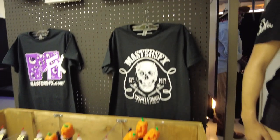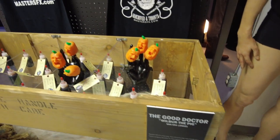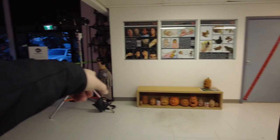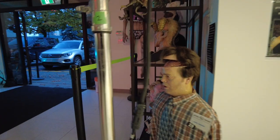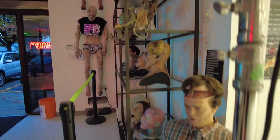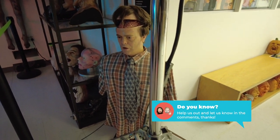The good Dr. Wilbur the pig down there. But I was looking at these things. Oh, they're like rubber. I think those little pumpkins are the ones for sale. I was drawing your attention to this one, Rick Baker. I saw that in the pictures. Legend. And is that Dwight? I think it is. I gotta take pictures. It says Star Wars on it. Is it from Star Wars? Well, Rick Baker did effects for everything.